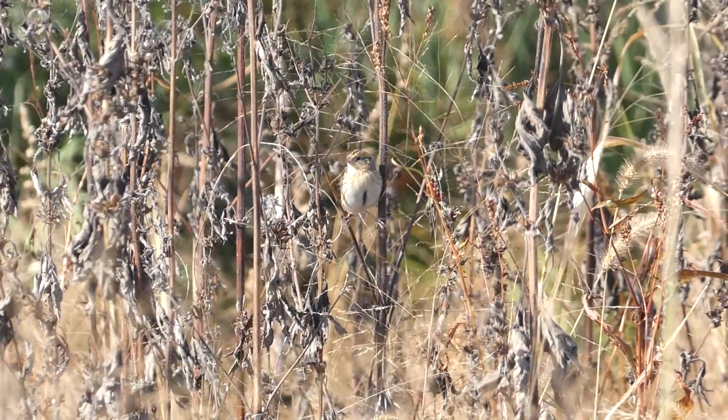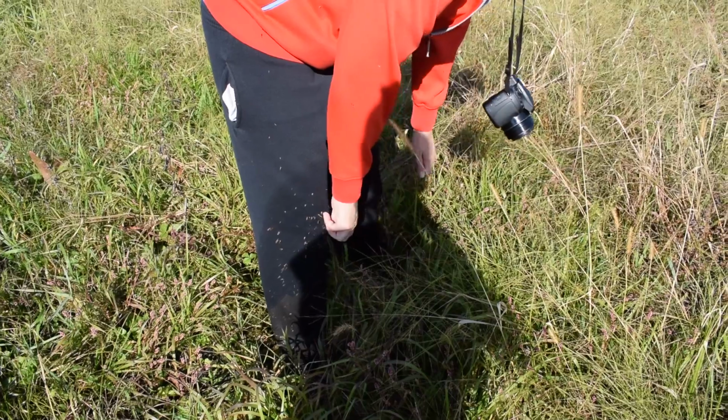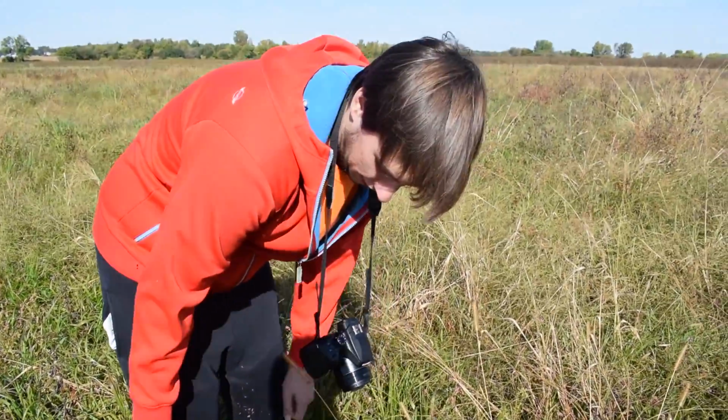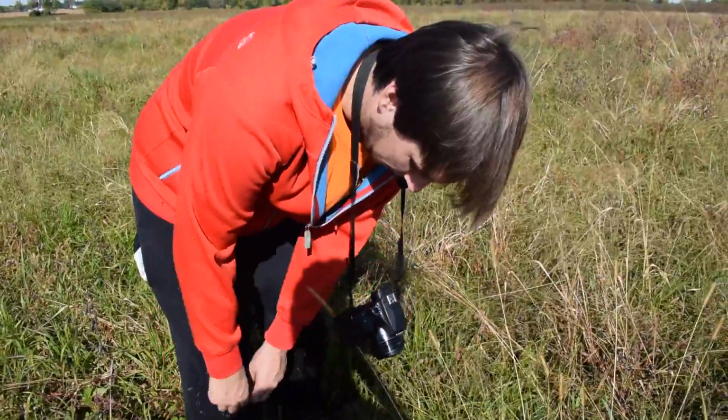Two for two on the secretive sparrows today. Nelsons and LeContes. It's always nice to go out and look for both, because even if you don't find both of them, you may find one. A little tough to differentiate between the two, but really cool secretive birds. You alright, little buddy? I got caught by the plants. It's the curse of the Nelson sparrows.